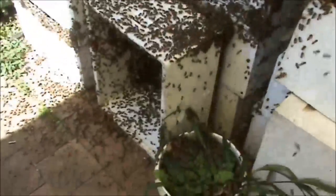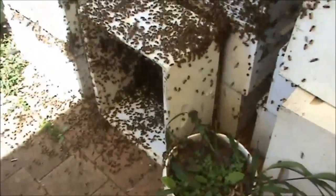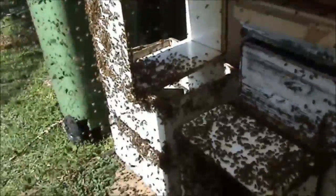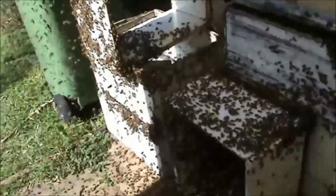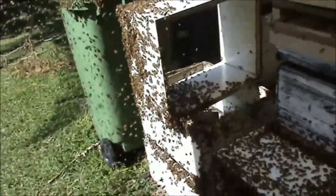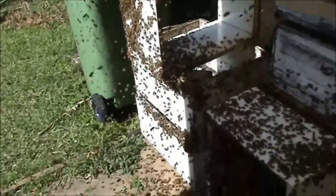You can see down on the floor here a lot of bees walking along the ground towards the bottom of that box there. My neighbours would be forgiven for thinking that it was out of one of my hives. In this case I don't think it is. I think it's just too big a swarm. Wow.